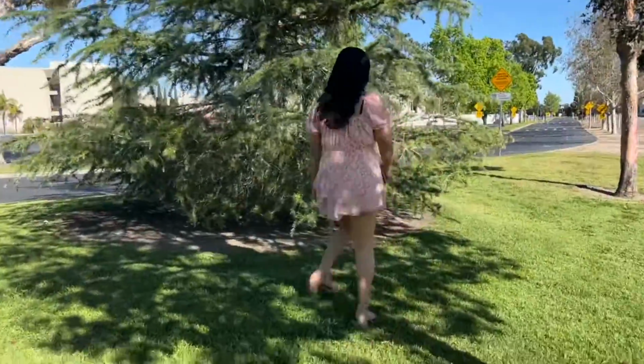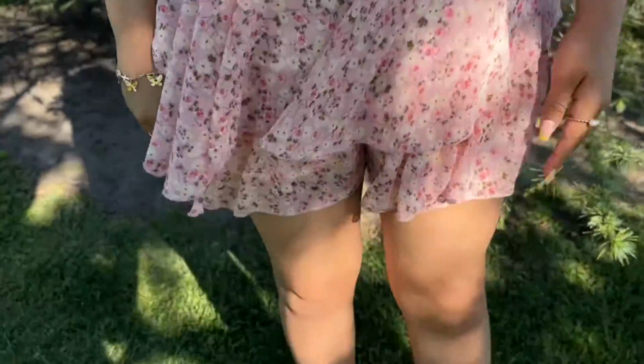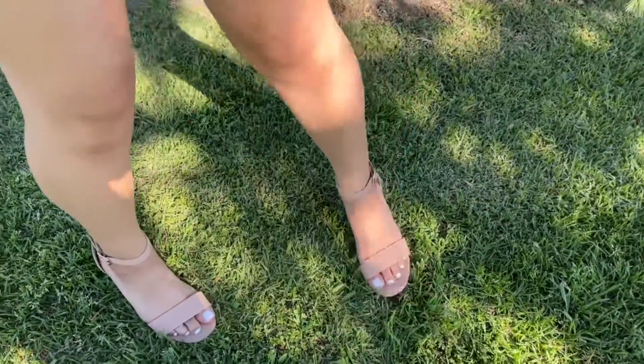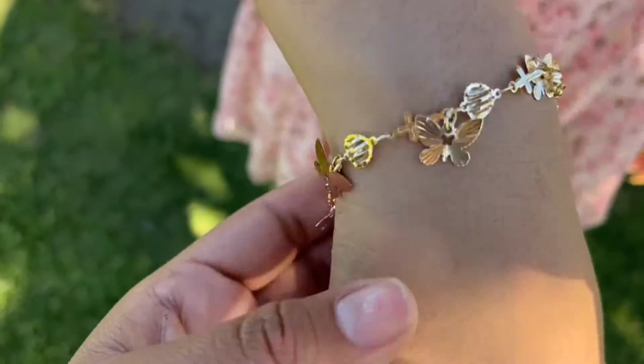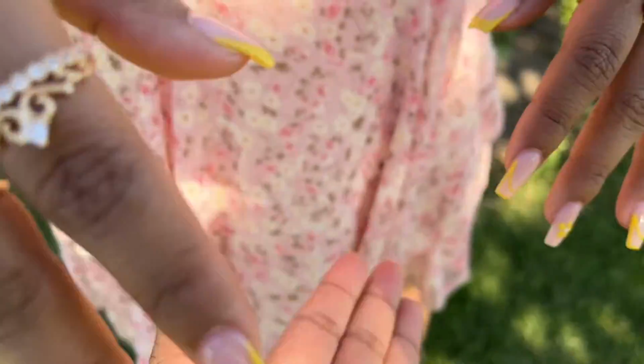Hey guys, so we got up to the garage. We're gonna take some pictures now. Okay, ready? So let's see what you have on. We have this pink dress, and then we have her heels. It's okay, you got your nails done. And she has her heels, and then her accessories that she has on. This butterfly bracelet and her rings. Where are they? Oh, her rings. And then her makeup that I did.